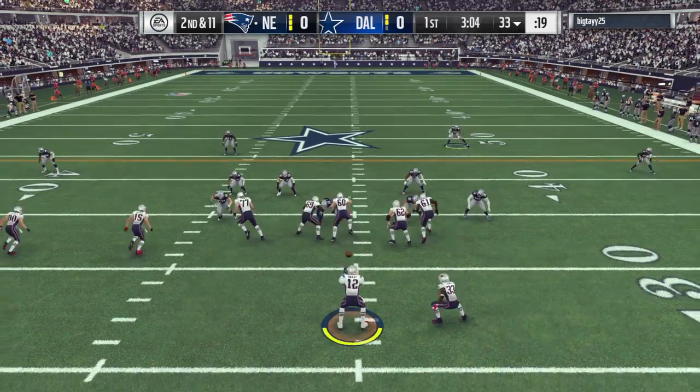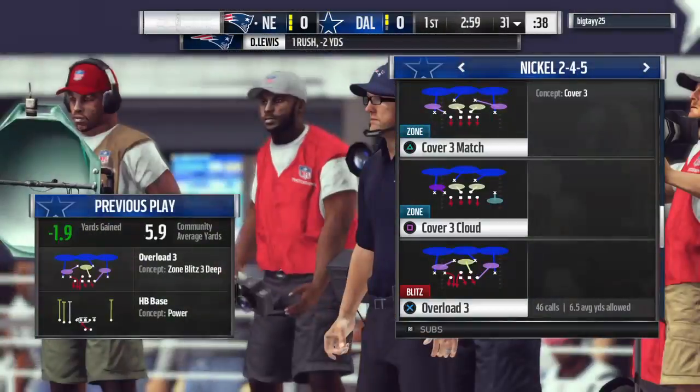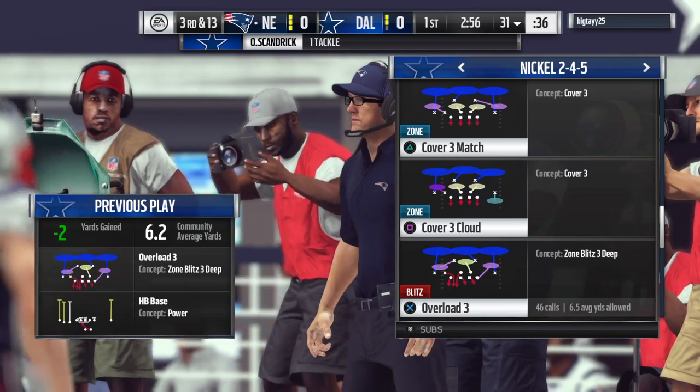They weren't fooled at all and actually ran with the lineman to where the play was and smothered it for a loss of yardage. He lost 2 there, and it's third down.